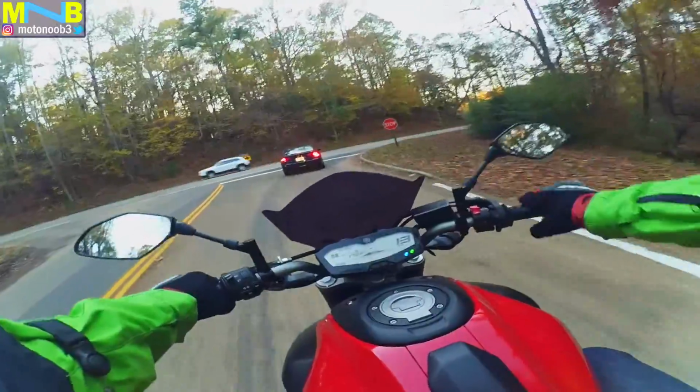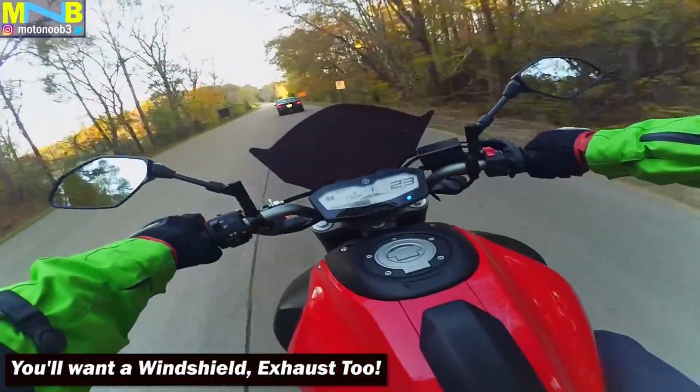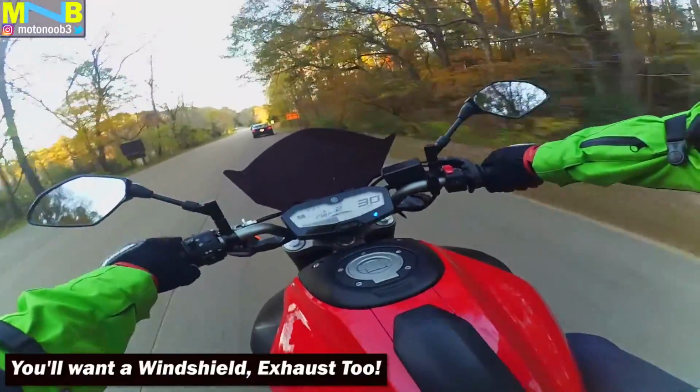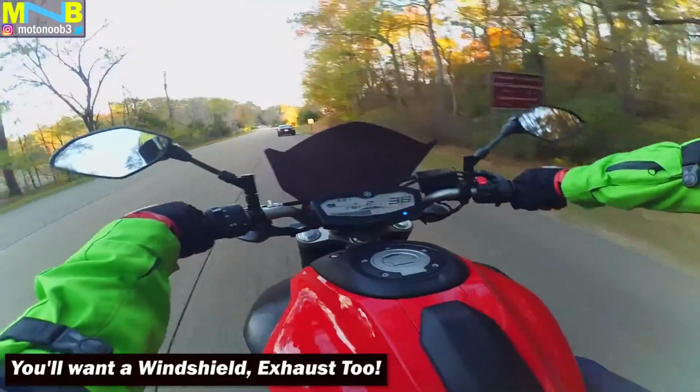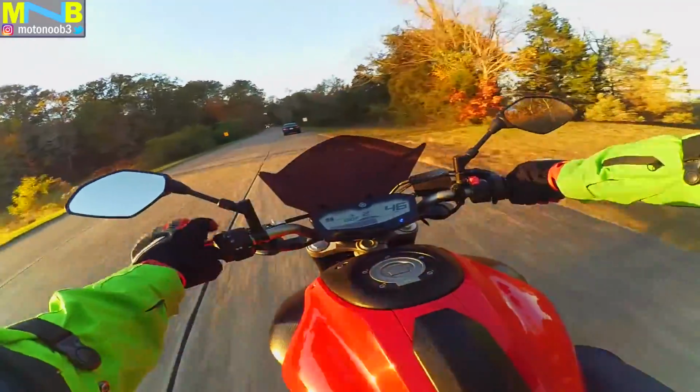I do have an aftermarket Puig windshield there. I would say definitely if you do a lot of higher speed riding, you'll want to get the windshield, just because with the naked bike, you have no protection otherwise.